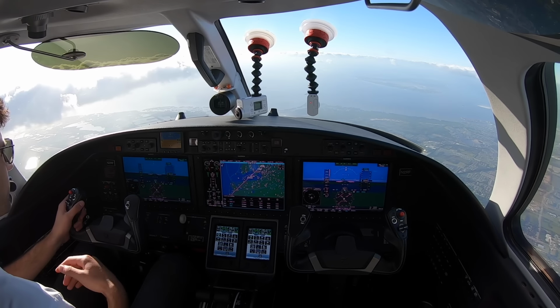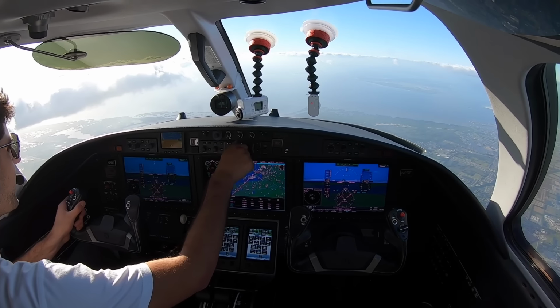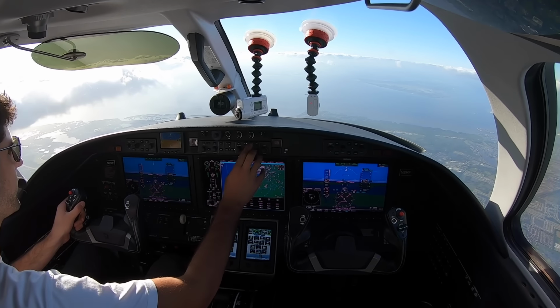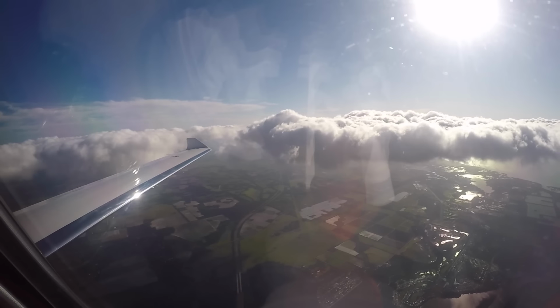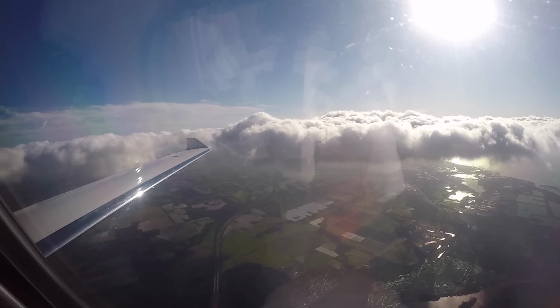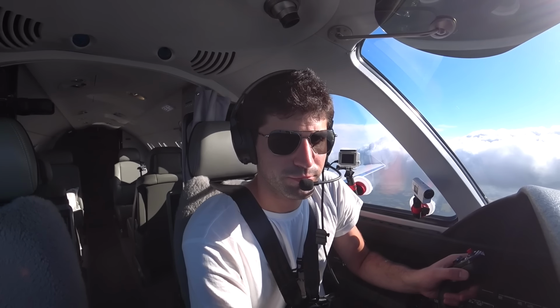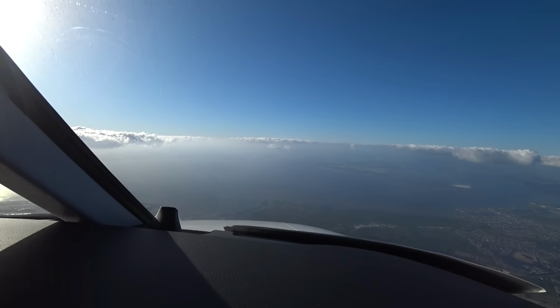Citation 2 Romeo Foxtrot, descend and maintain 3000. I kind of got blocked there, but you said 3000 to Romeo Fox? That's correct. Thank you. 3000, here we go. Delta 1540, turn right heading 280. All right, we're in the Bravo. Right to 280, Delta 1540. 1200 to 10, perfect.